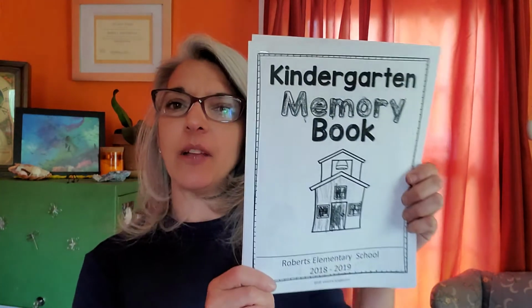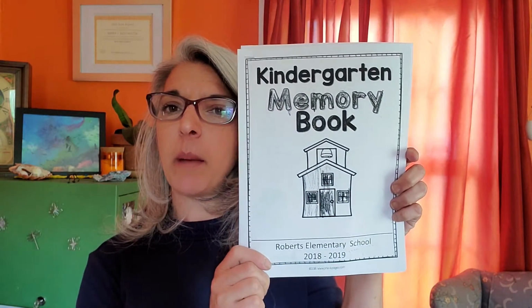A memory book is a book filled with different things that we remembered over the course of our kindergarten year. So this is one from last year. Kindergarten memory book, it says. And it's a bunch of different pages put together.